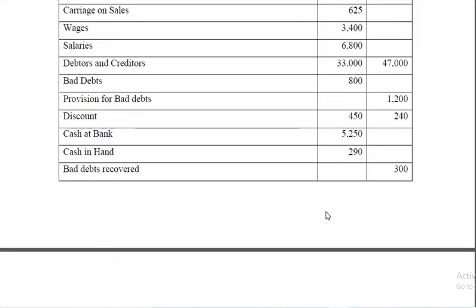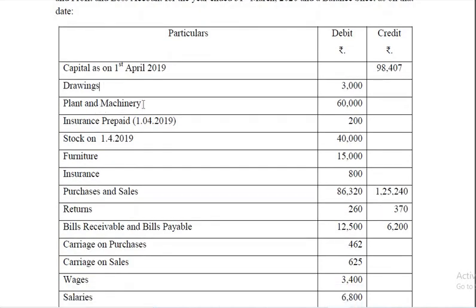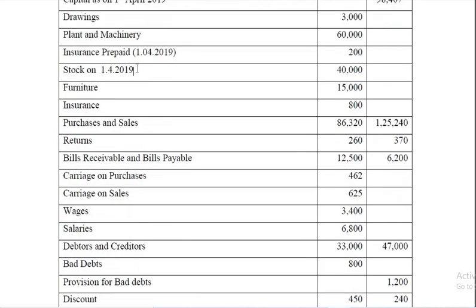Okay, now look at the items on debit side. So capital will appear on the liabilities side of the balance sheet. So that of course adjustments are made. Drawings are deducted therefrom. Plant and machinery is an asset. Insurance prepaid is added to insurance because that's relating to this year but paid in advance last year. So it should be added. Whereas prepaid insurance at the end of the year should be deducted because that is not the expense of current year. This is opening stock, should be debited to trading account.